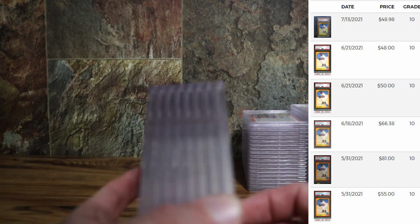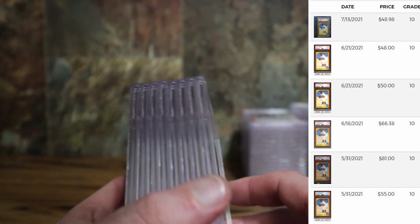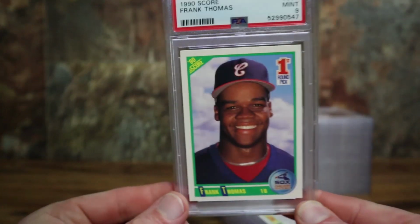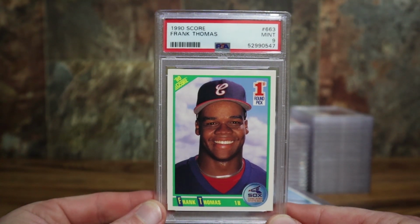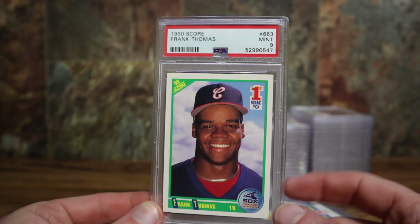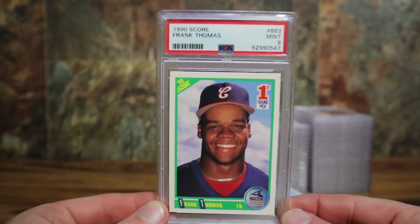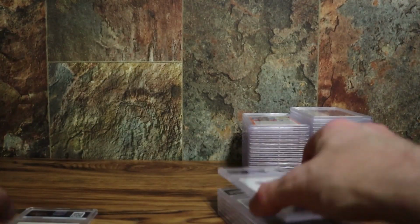So unfortunately, man, they really butchered me on this one. So I submitted 8 of his normal Score from the base set. You know, the first round draft pick. Card 663. Of course, you would think it's a little easier, the white edges, white corners, white borders, it's cardstock, whatever. It's been easier over the years, but man, they kind of killed me on this one.